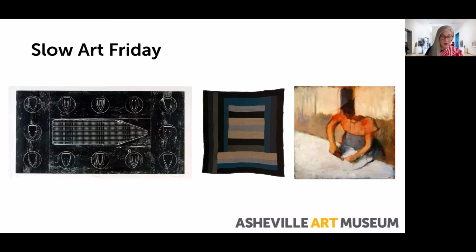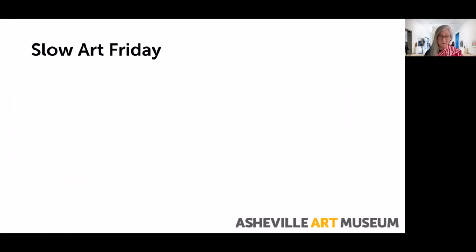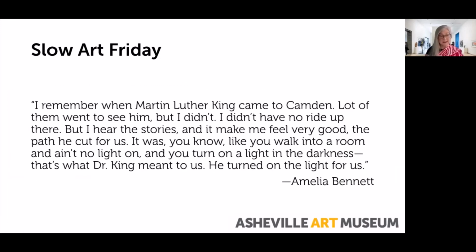end with a quote from our textile artist, Amelia Bennett, who was 51 years old in 1965 when Dr. Martin Luther King was traveling all around the area with his civil rights campaign in Selma and Montgomery and the surrounding areas. And I'd just like to read it because it's a beautiful quote, I think, and it sets the tone of both Gee's Bend and what was going on in 1965.